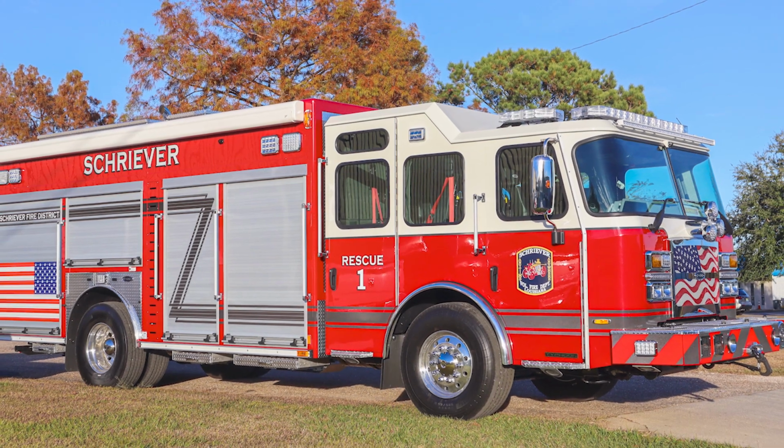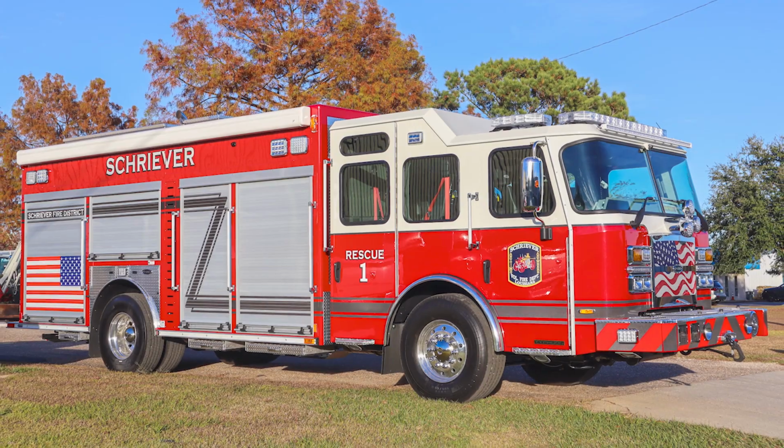My name is Chris Bourgeois. I'm the fire chief of Schriever Fire Department, Schriever, Louisiana. We're here inspecting our Typhoon Heavy Rescue. It's been a long process, but we're excited the day's finally come.